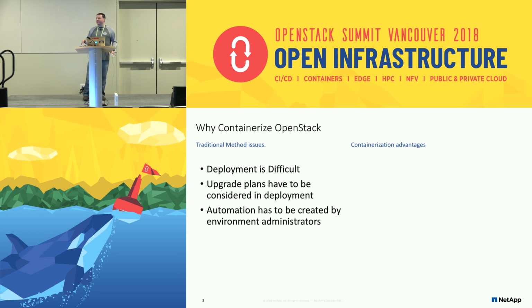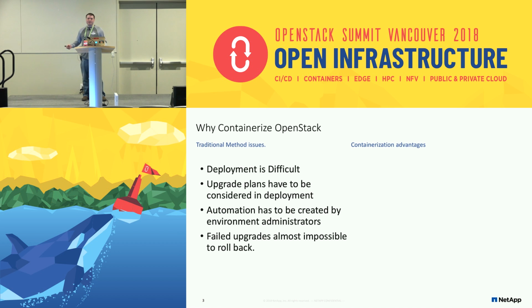Automation for configuring the system really has to be set up by the administrators. Now, again, Red Hat OSP and Fuel have a lot of setup in them to help automate some of this, but parts of it are still required of the administrator to determine how that's going to be done. Also, if anyone's ever had a failure during an upgrade of OpenStack, it's next to impossible to roll back to a consistent, usable state. You're almost required to rebuild.